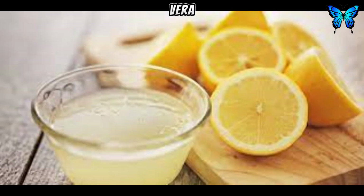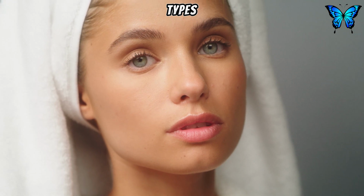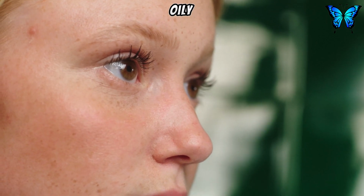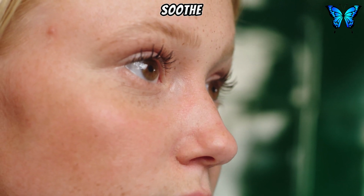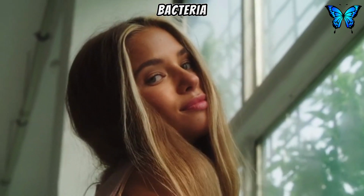4. Aloe vera and lemon toner. This toner is another great option for all skin types, but it's especially beneficial for those with oily or acne-prone skin. The aloe vera gel helps to soothe and hydrate your skin, while the lemon juice helps to balance the pH of your skin and kill acne-causing bacteria.